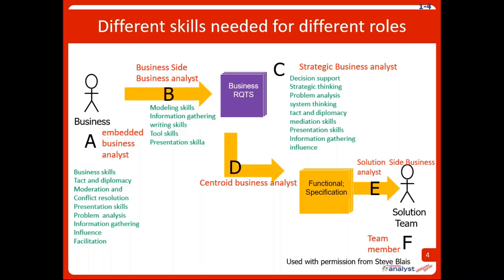Now, for the strategic business analyst, there's not a completely different, but a considerably different set. Decision support skills, strategic thinking and system thinking, problem analysis. There's that tact and diplomacy again. Mediation, influence. Now, regardless of which of these categories or these roles that you're in, you don't have authority. None of these roles have authority. You say, well, wait, Steve, hold on. I'm a manager of business analysts. And I say, that's good. Yeah, well, then I have authority. Yeah, but your authority is because you're a manager. When you're playing the manager role, you have authority. As a business analyst, you don't, any more than the people working for you as business analysts have authority.